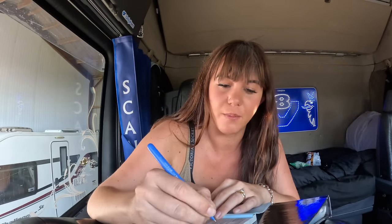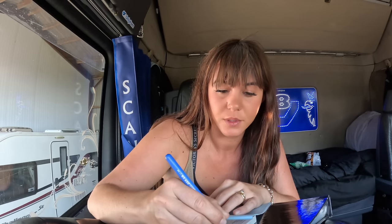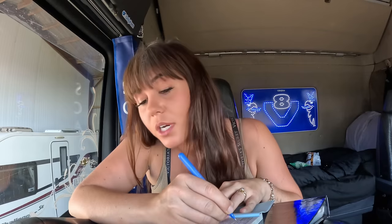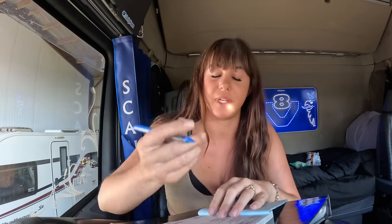The next thing we do is fill out a driver's defect book. This should be done preferably at the start of your shift, and every single day, really. First off, it asks for the date, then we've got my name, reg number, trailer, I haven't filled that in yet, how many miles it's done, time and place. Don't worry, what time is it? Leave that, because I'll show you in a minute.